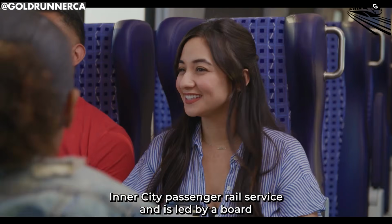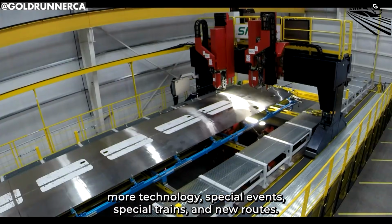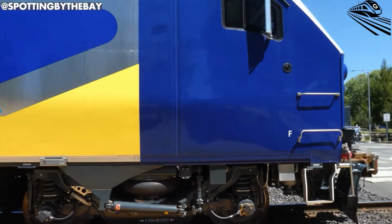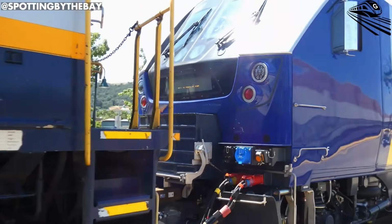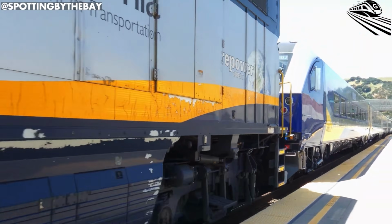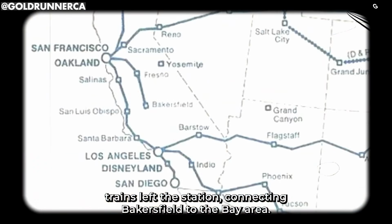This rollout included not only the standard Venture coach cars, but also the Venture Cabcar, giving the San Joaquins a far more flexible and modern push-pull operation. For a corridor that makes frequent directional changes and operates under tight station turnaround times, this is a major operational improvement.